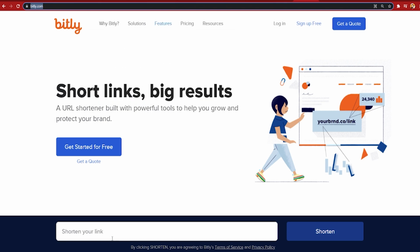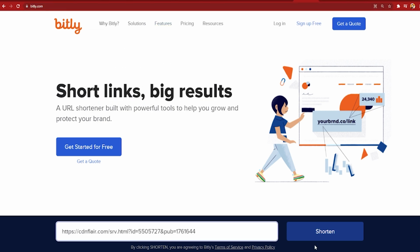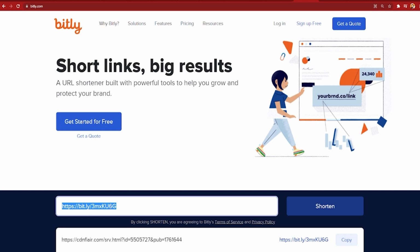You want to make it short because this is too long, and I just have to paste my long URL here, and I will click short. And right here, this is my new URL that looks short and neat and pretty much takes people to the same page. But now it just looks more appealing, and it's more appealing for people to click on. Anyways, I would copy that, and that was just step number 5. Shorten that long affiliate link.